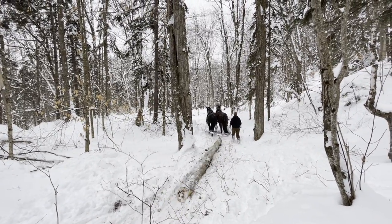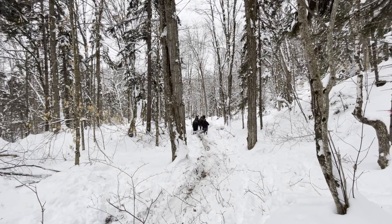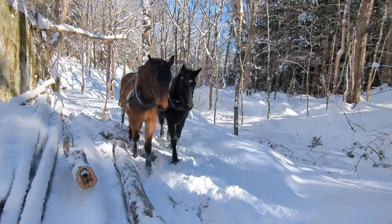Instead of the roar of heavy equipment, soft words and loud breaths allow us to communicate with the team. It's amazing how responsive they are to the tone of your voice and the effort that they're willing to give you.